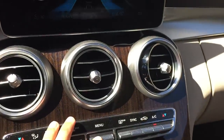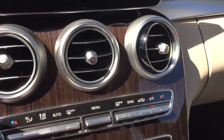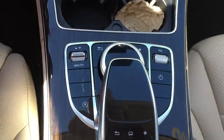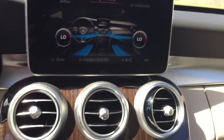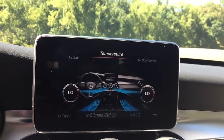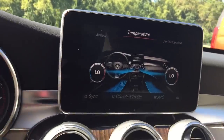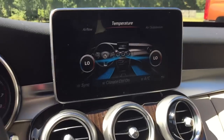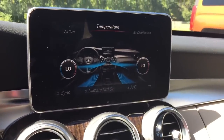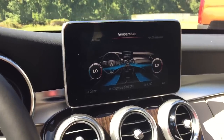And this will switch between your two recent menus, whatever you were in. Yeah, that's basically it for here. I'm sure there are plenty more features in this navigation that I haven't gone over just because I don't know what they are or don't know how to work them. But Mercedes has endless different categories in their navigation system nowadays. It really is pretty astonishing.